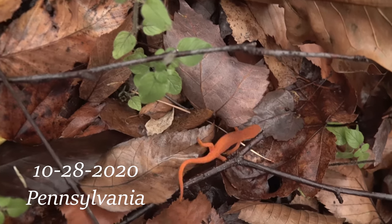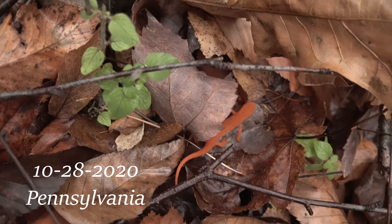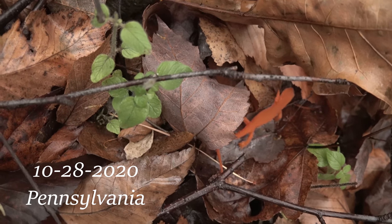All right, it's October 28th. It's around 3:30 right now, hiking in. Hunted this spot this morning, saw one little buck when I was getting out. And then I walked around trying to find some fresh sign.